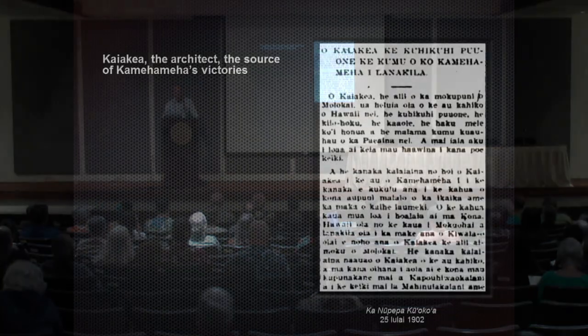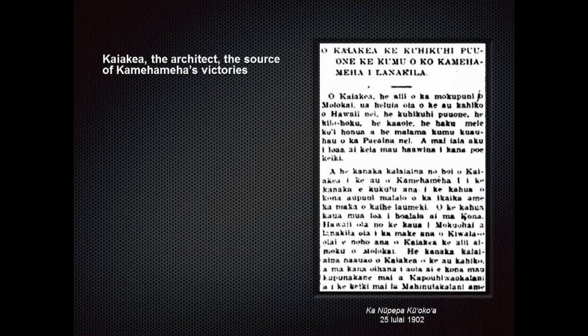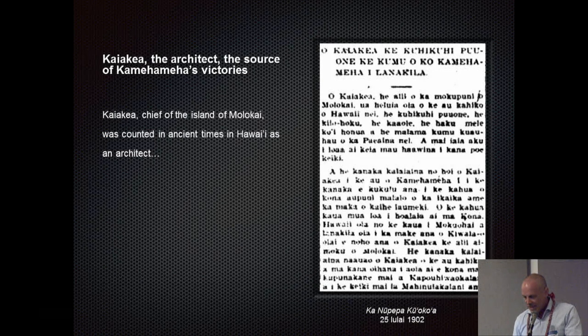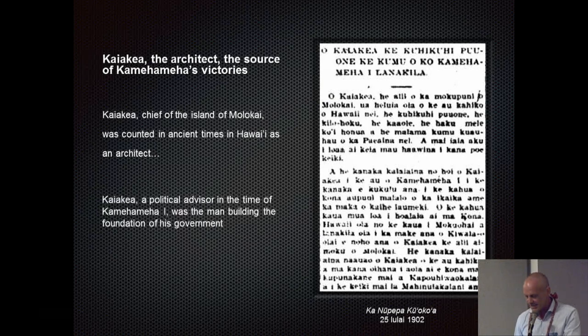Okay. So the one famous kuhikuhi pu'uone was Kaiakea from Molokai. He was known as, this is an article from Kuokoa, July 25th, 1902, that talks about Kaiakea. He was the architect, the source of Kamehameha's victories. He was a chief of the island of Molokai and was counted in ancient times in Hawaii as an architect. Kaiakea, a political advisor in the time of Kamehameha I, was the man building the foundation of his government. So these people who knew place and who knew environment and who knew the relationship of man to that environment were instrumental to people like Kamehameha's victories and building a kingdom.